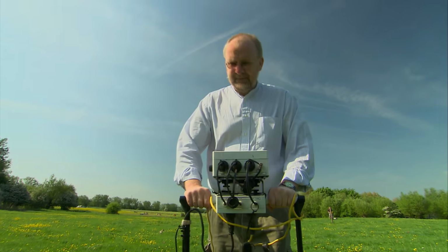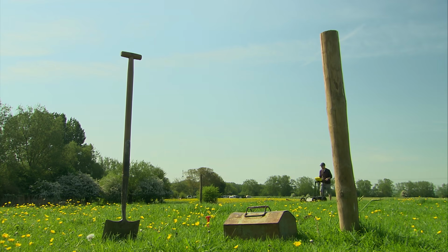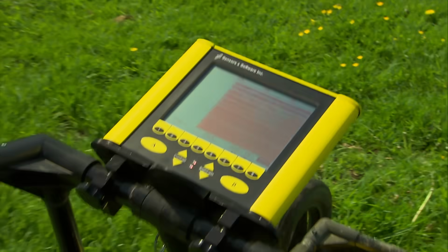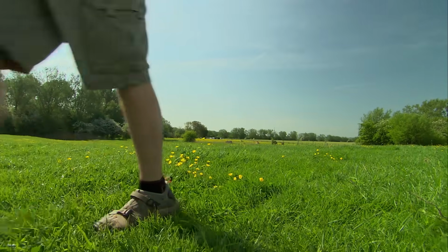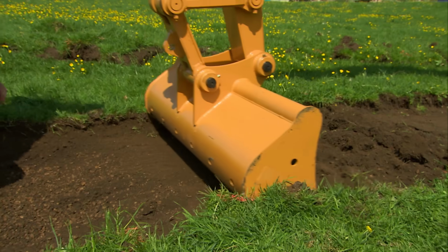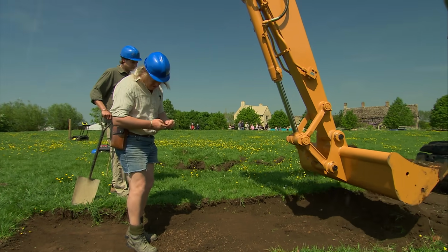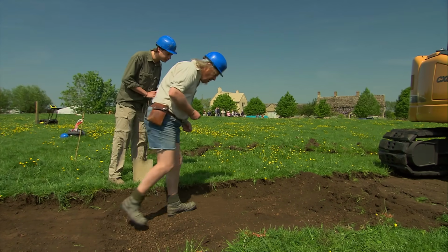So John's going to take a second look at some of them, while the rest of the geophys team are experimenting with some new radar techniques over the possible keep or tower, which we hope for the first time will give us a 3D model of any buildings while they're still underground. Phil's barely scratched the surface, and as soon as the digger goes in, there's more of it. Bits of pottery start to come out.